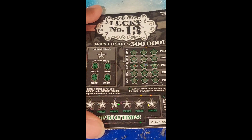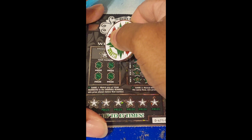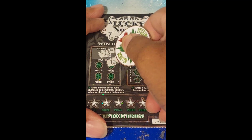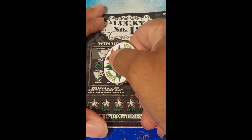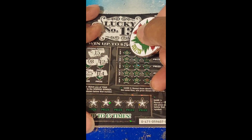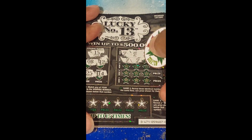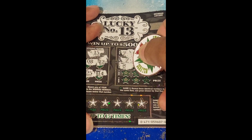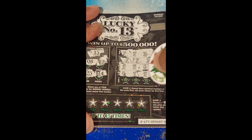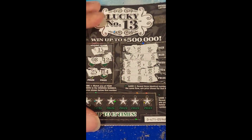And here we go. Starting off with ticket number 47, guys. Good luck, knock. Winning number is 15. Your numbers: 12, 14, 25, and 8. So nothing in game one. Over in game two: 7, 5, 3; 7, 7, 2; 5, 5, 6; 6, 1, 5. Last chance, 1, 8, 2. So nothing in game number two.